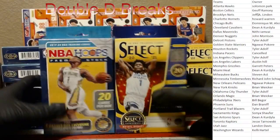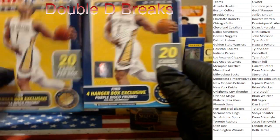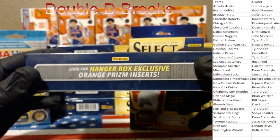So what we got going on today is a 3-year break. We have 1920 inaugural and maybe the only edition of Hoops Premium Stocks. So we got 10 of those hangers. They got the purple discos on them. They also say look for hanger box exclusive orange prisms. Those are not numbered. There's a chance at blacks and golds that are numbered.